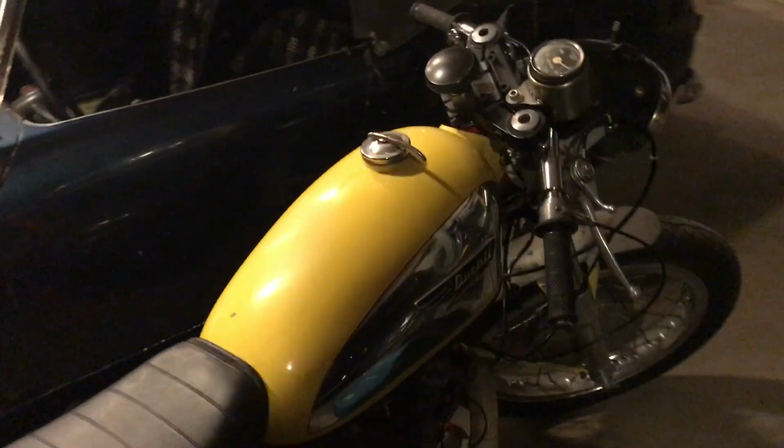So we got the bike unloaded safe and sound, and I couldn't be happier. Just a couple of lovely folks, and I know they're going to have fun with the bike, and it's going to be a great project for them.